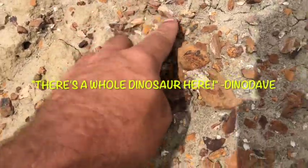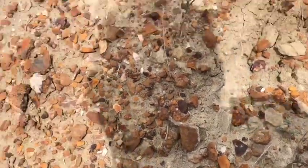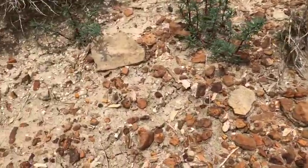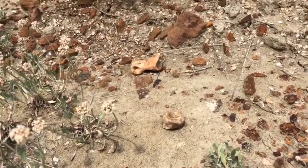Somebody can come back here and put this together. I'm not going to touch anymore because this could be really good. We're going to GPS this, but that is exciting. That is a meat-eating dinosaur right there, and they're hard to find.